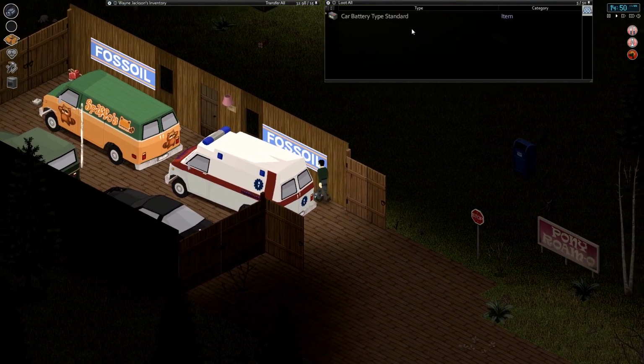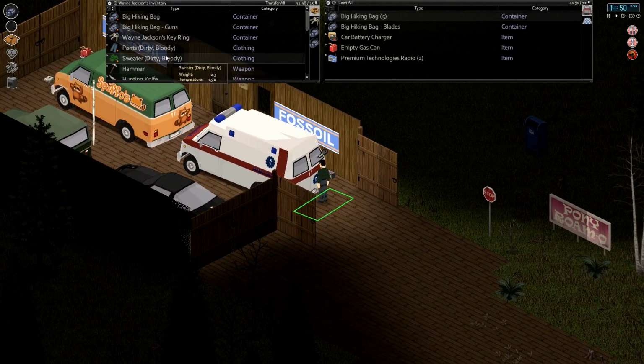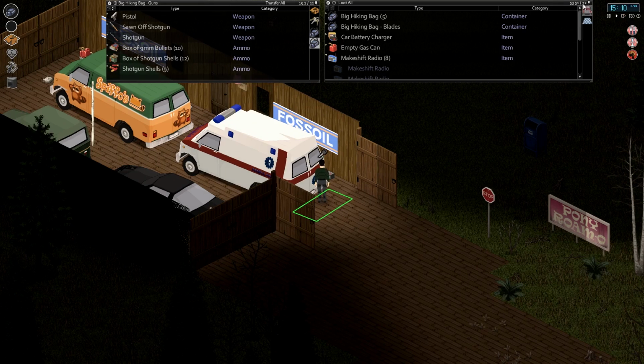Okay, so let's put our radios in the back first. So our makeshift radios. Put these in there as well. Okay, we still have about 18.5 units in the back.